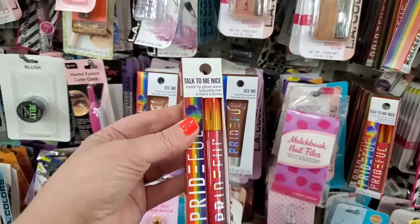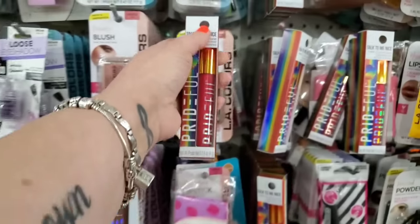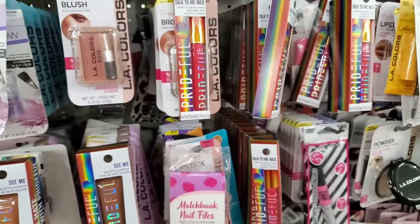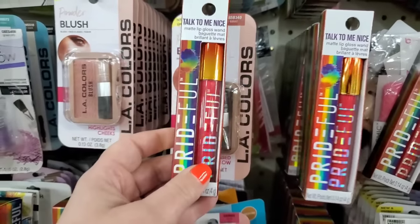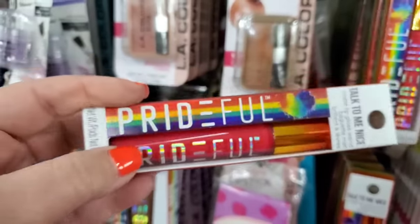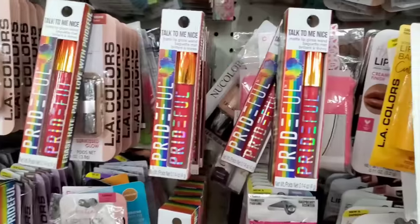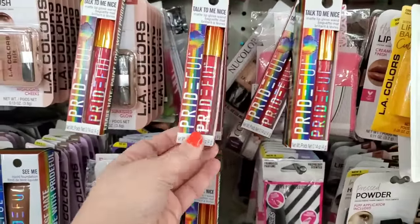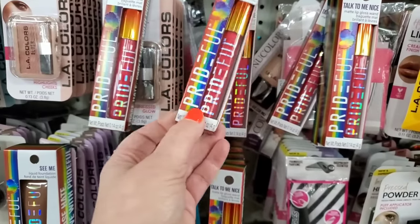Talk to Me Nice matte lip gloss wand. This one, let me introduce you to Edith. Now, we found, I believe, Whitney, and there were several others, but it wasn't this. I found a gorgeous red matte lip gloss, and I also found a hot pink, but this is more of a true Barbie doll pink, and it's definitely different. The other one was a little deeper. These are absolutely gorgeous lipsticks. I've tried them and I love them. And at $1.25, you cannot beat this.